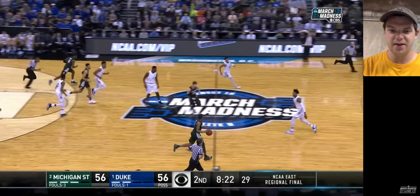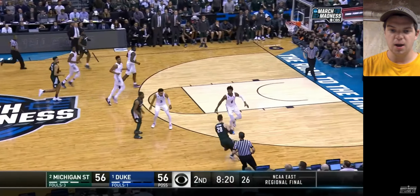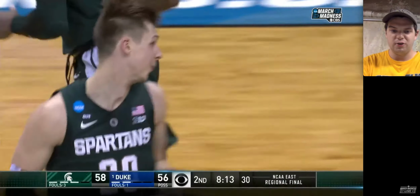And here comes Winston on the fast break. He's going to slow it up, recognize that he has no numbers. Good shot fake from McQuaid, and holy wow, that was a great play from McQuaid. I forgot about that finish that he had.